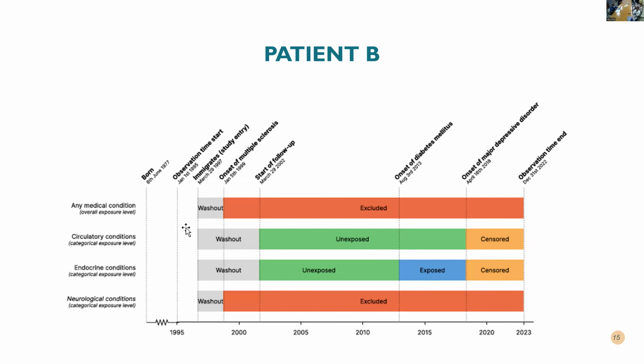Now let's look at the example of patient B. This patient also, we have started following up at 1995. But during this 5-year washout period, he develops multiple sclerosis in 1999. So this is a medical condition that has developed during the washout period. So therefore, he is excluded from the study analysis, which is looking at development of any medical condition causing depression.